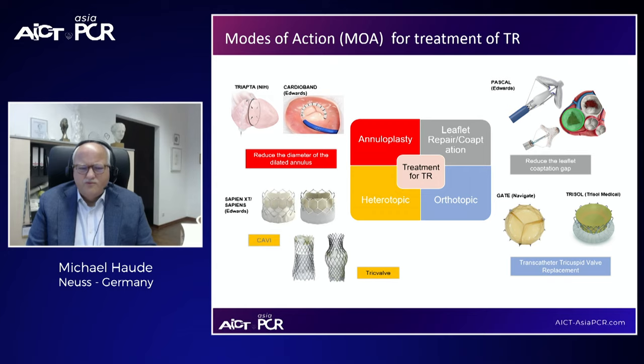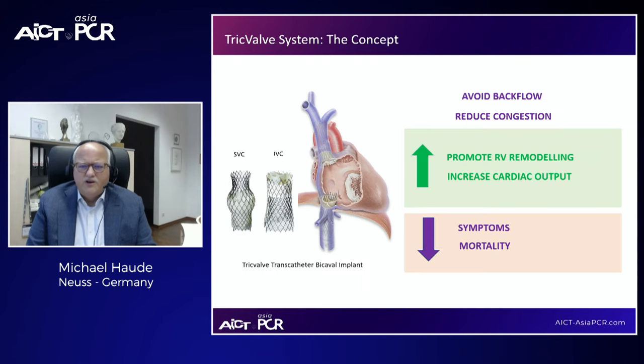And today, we will solely focus our attention on the TricValve device. Now, briefly showing you one slide of that device, but that will be the core of our symposium here. It is a catheter-based bicaval implant of two valves. By doing so, you avoid backflow and reduce congestion, and thereby you improve and promote right ventricular remodeling and increase cardiac output. Clinically, this is then translated into a reduction of symptoms and also a reduction of mortality.